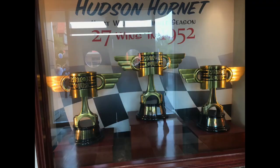And here are Doc's three Piston Cups. Lightning mentions that he had the most wins in a single season, and it says that right underneath his name, although you can barely see it. 27 wins in 1952, and so you have his Piston Cups from 51, 52, and 53, and they're huge.